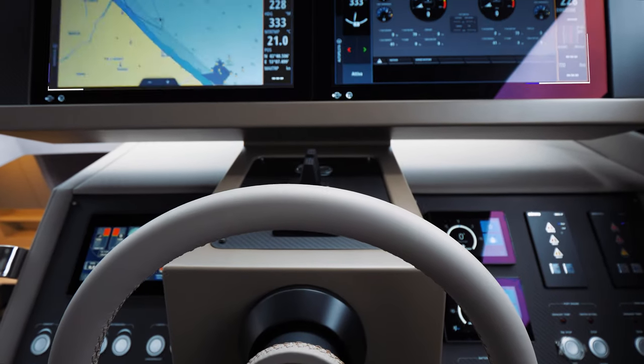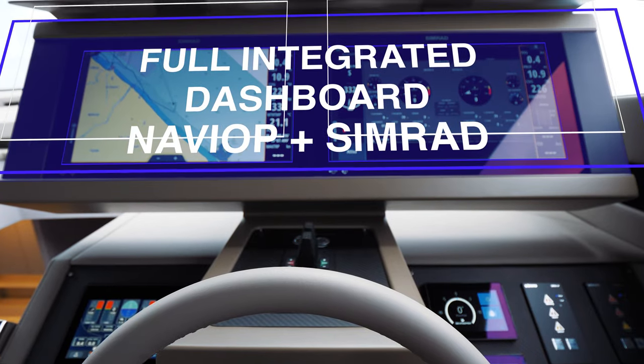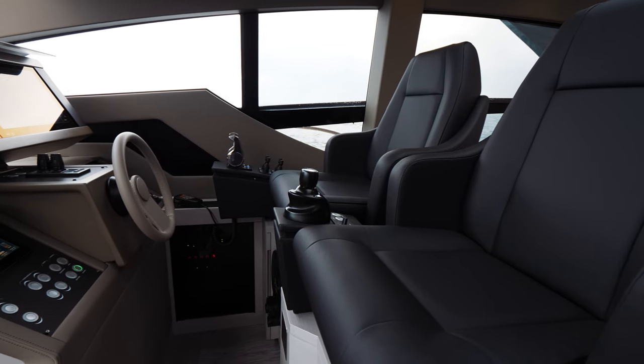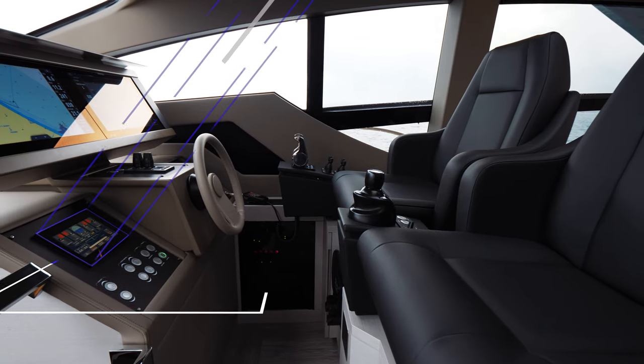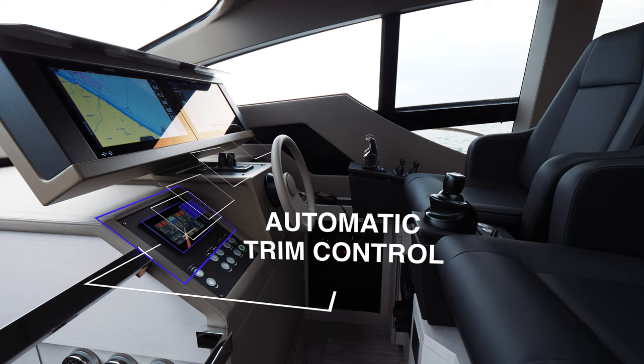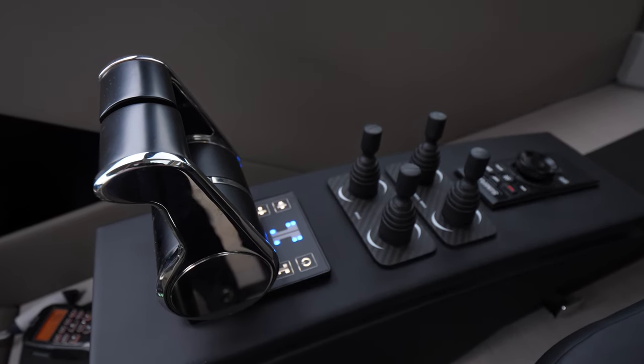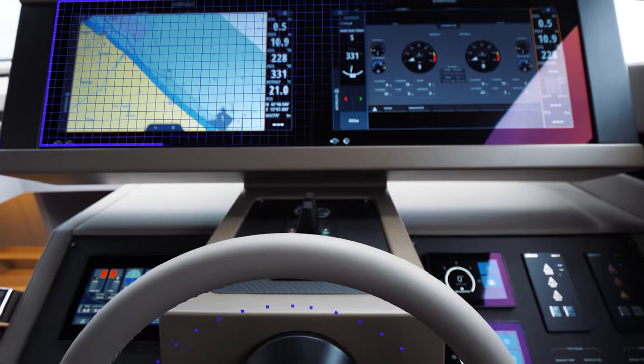The displays show and control all the machinery of the yacht through the Naviop Simrad integrated system. Both displays are 19-inch screens. The automatic system constantly controls the trim of the surface propulsions and the position of the interceptors, this to obtain the best trimming of the hull and the maximum energy efficiency. But if you prefer, you can control everything manually.